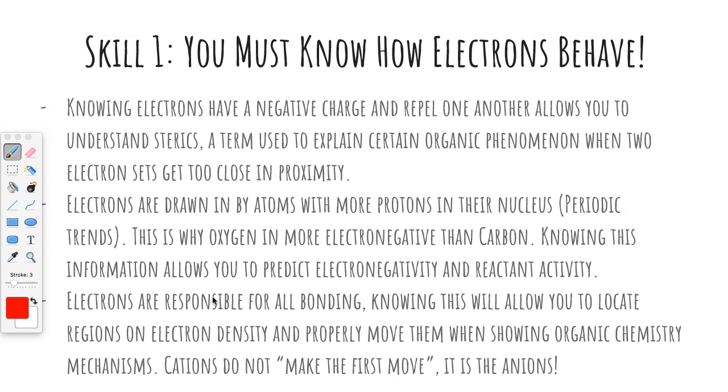So electrons are drawn in by atoms with more protons in their nucleus. This is the periodic trend. So in other words, this is electronegativity. That's partly how electrons behave. You have to understand where electrons would prefer to move or gravitate towards, and that has to do with electronegativity. So again, this is primarily going to be a summary of a lot of the other stuff that we had on this list. Electrons are responsible for all bonding. Knowing this will allow you to locate regions of electron density and properly move them.